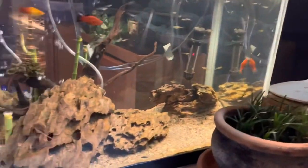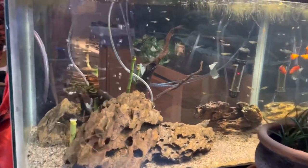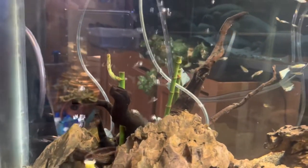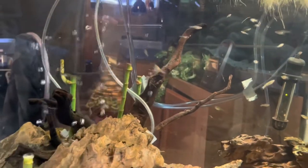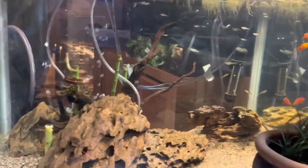But then here's a platy tank. And I also have even more Endler fry, which these are the blue star Endler. I think that's what it's called. But they're small, so there's not much coloration right now. But yeah, this tank is looking amazing as well.